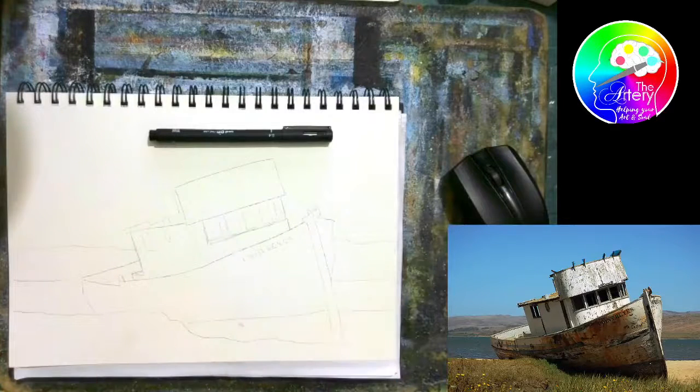Anyway, I'm going to give you 10 minutes to sketch it out. I have sketched out very, very lightly and vaguely where everything's going to be, because it's all about the pen work, not the pencil work.